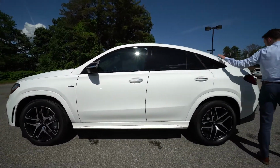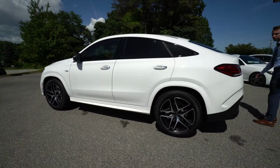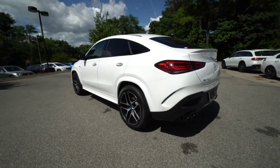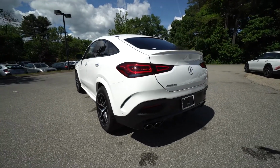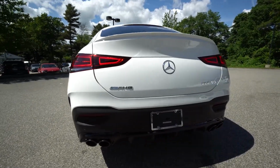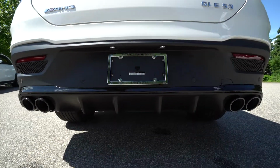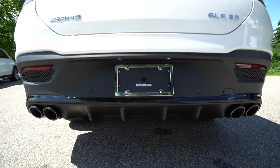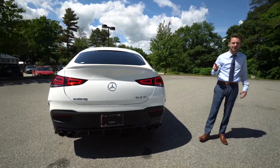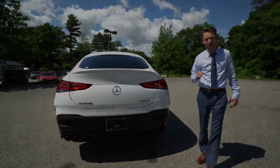The coupe gets the sloped rear roof line. We've got a nice rear spoiler, wraparound LED taillights, AMG GLE 53 badging, rear diffuser down below, dual tipped exhaust, black metallic also from that night package. Very sleek, sporty, aggressive styling, a beautiful exclusive Nappa leather interior. The only way to get that diamond stitching on the interior leather. Let's take a closer look at the inside.